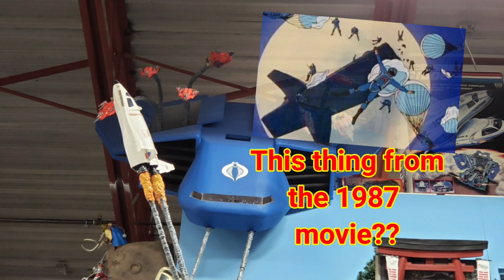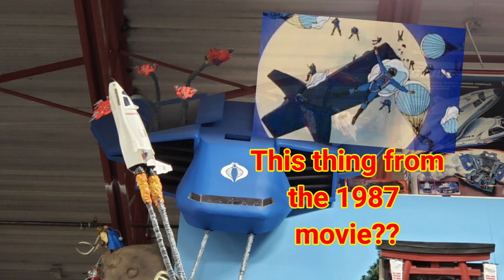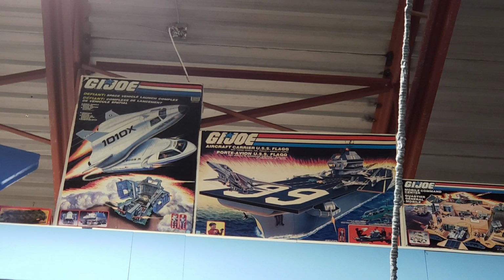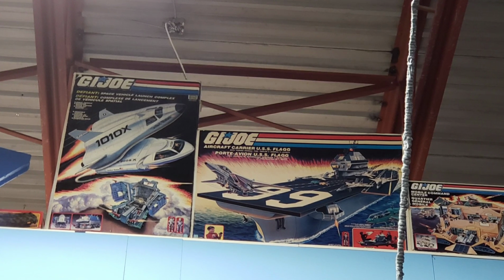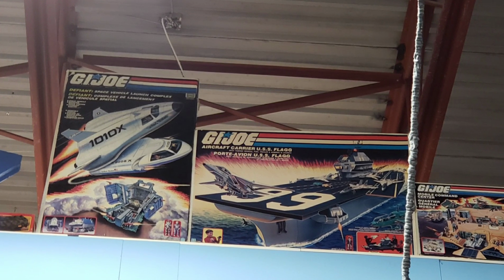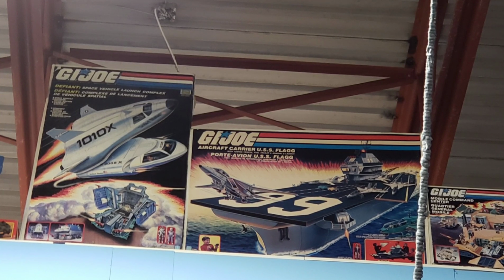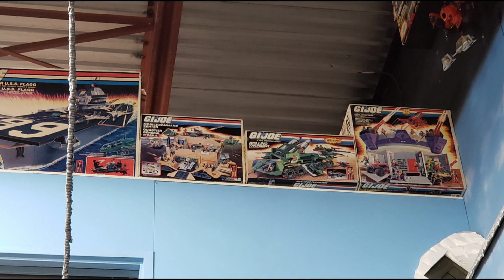At least, I'm not 100% sure, but I want to say that I think that's what it's supposed to be. Now here's a slightly closer look at the Defiant, as well as the USS Flagg boxes, and if you see over on the right there, the huge mobile command center is somewhat dwarfed by the other two playsets next to it. But also panning over there, you'll see next to the mobile command center is the Rolling Thunder and the also very huge box of the Cobra Terror Drome.